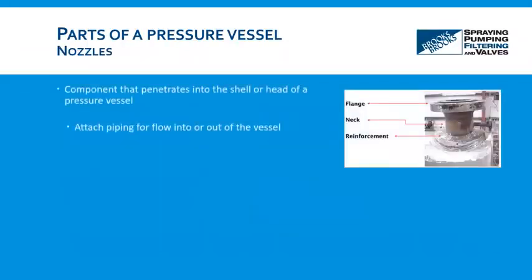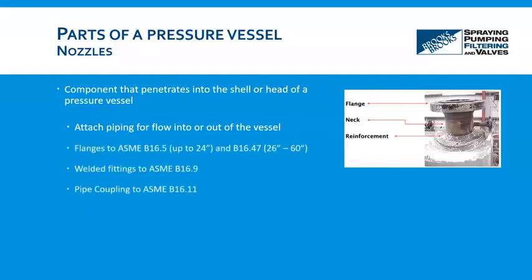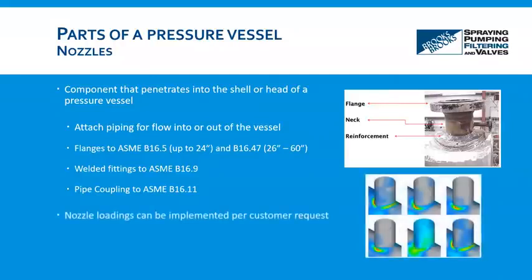Now, into the nozzles. So these are components that penetrate into the shell or head, and the whole nozzle assembly can be considered as the end connection, the pipe, and also the reinforcement if it is used. So here we have a number of codes identified here, depending on the type of nozzle used. And these codes cover the pressure, temperature rating, the material selection, the chemical composition of that flange or fitting, and it has dimensions, tolerances, and markings. And we can also incorporate nozzle loadings per customer request. And you can see another photo here that kind of illustrates the nozzle loadings being applied.